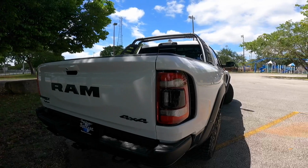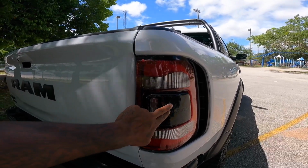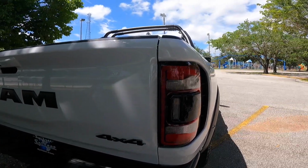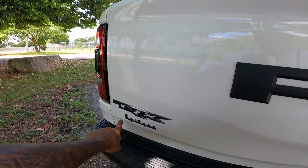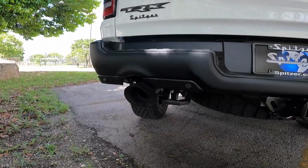Looking at the rear taillights here, they're full LED, also with the blind spot monitoring integrated into the actual housing here. So like I mentioned, full LED taillights, which is a turn signal, brake light, and reverse light. There's a 4x4 badge, the Ram name, which is very boldly in the back of the tailgate. There's a TRX badge here, also with the Spitzer badge. Shout out to them.